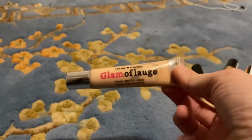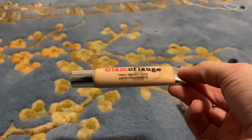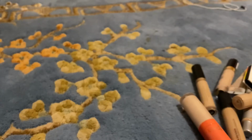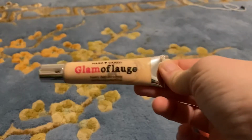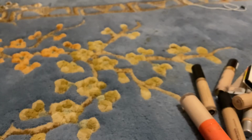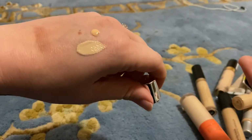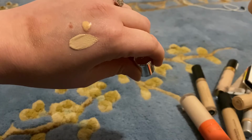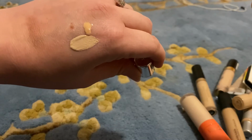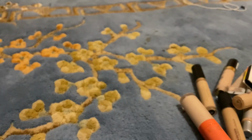The next one I have is the Glamouflage from Hard Candy. This one is a heavy duty concealer in the shade Fair. I have used this one time and I bought this off of the clearance shelf at Walmart. Ew. Okay, that's gross. You see that? It's watery.